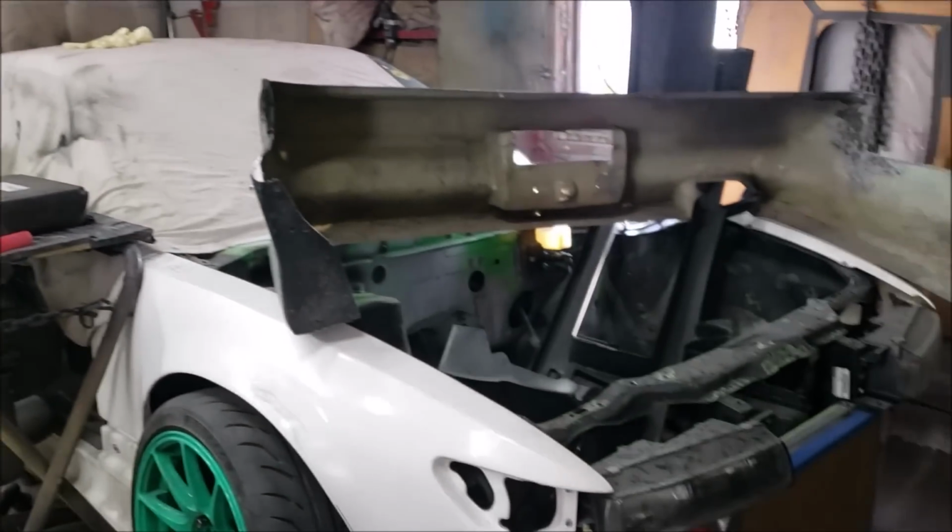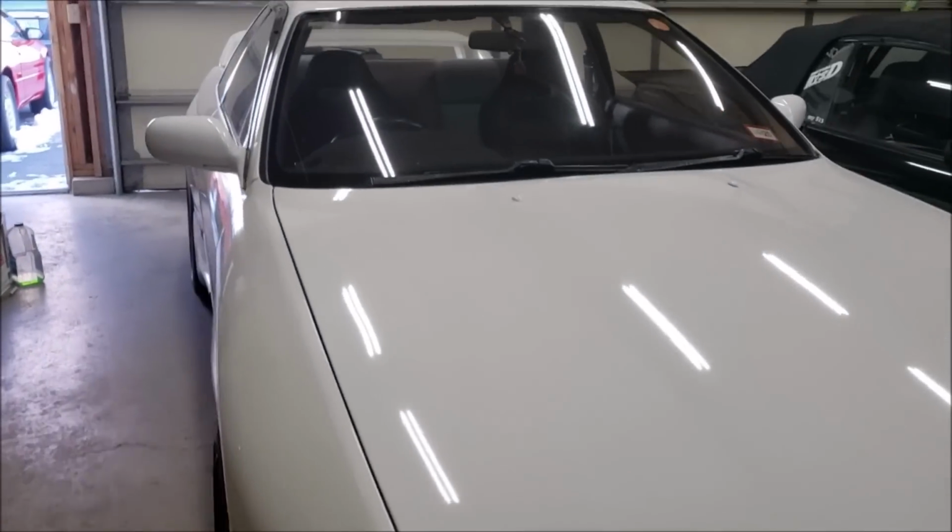Wow. So this is the guy that pushed me out into the snow. Yep. The Supra's gone though. I got rid of it 2 weeks ago. He dynoed that Supra. Yeah. 906. Whoa.